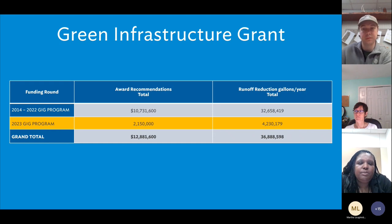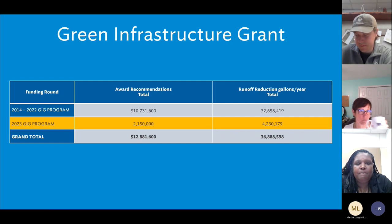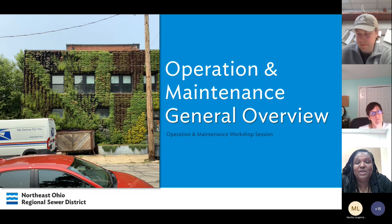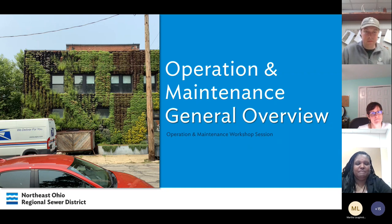So here you'll see a spreadsheet about our total funding and awarded projects throughout the lifespan of the program, starting in 2014. As you can see, in 2023 we are awarding a little over $2 million, and the runoff reduction is over 4 million gallons per year. With that said, we're just going to hop right into the operation and maintenance general overview, where Chris Hartman will be taking over. Thanks.